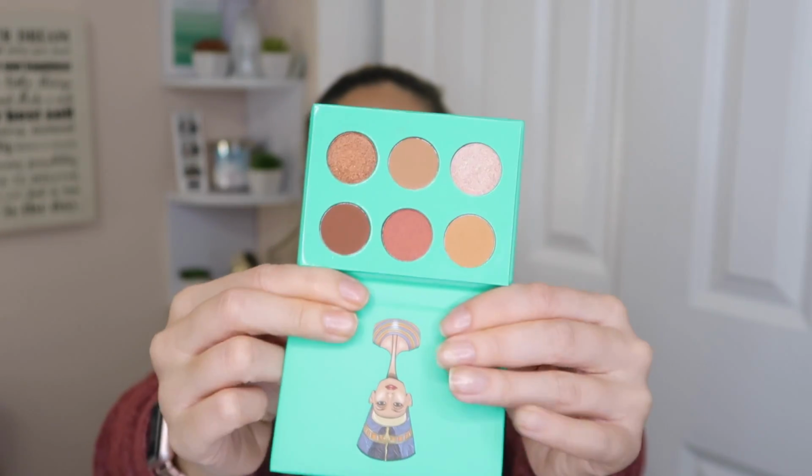So next thing I got, this is the Juvia's Place custom eyeshadow palette. First, I think the packaging is just so cute. It is small, so it's perfect for travel. This retails for $20, and you can get it at the juviasplace.com website. So these are the colors.